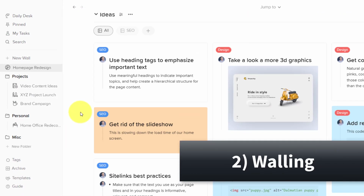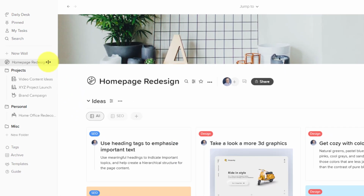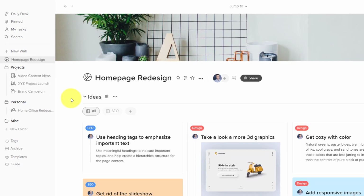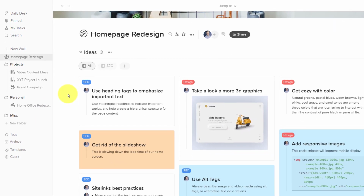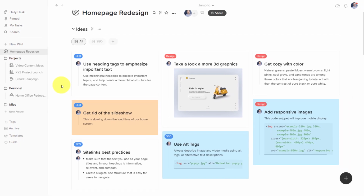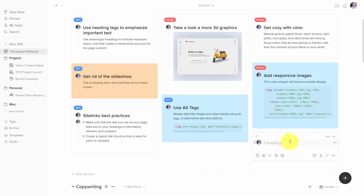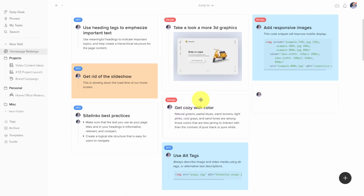Number 2, Walling. Now, Walling may have the most similar look to Notion with its black and white branding and its menu here on the left-hand side, but what sets Walling apart is its flexibility and its focus on a more visual layout. So, for example here, if I want to add a new note to this section, all I have to do is double click and I can immediately add it over here in the right-hand side. I don't have to resort or drag things around. And if I want to move things, well, that's pretty easy as well. I can reorder it any way that I like.